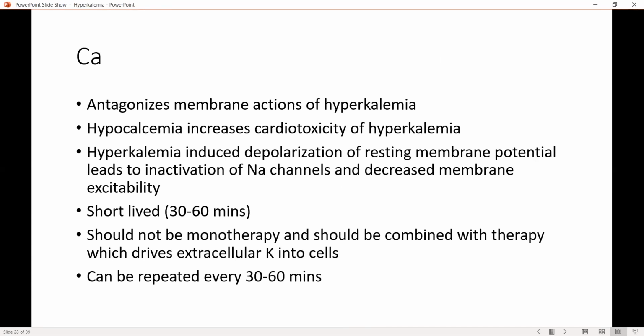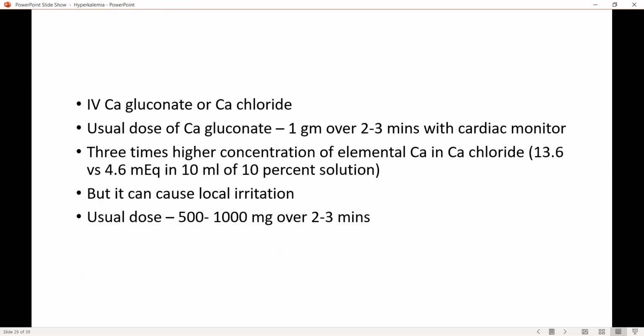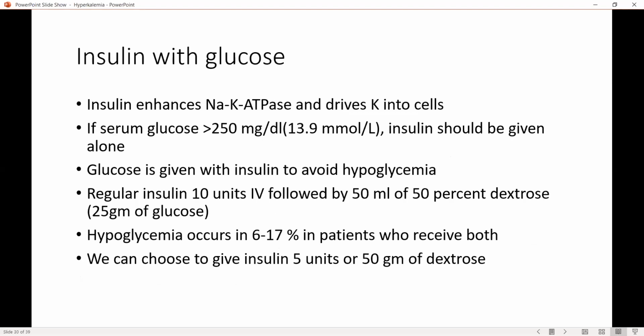Usually, I give 1 gram. It acts in 1 to 3 minutes right away. It stabilizes the cardiac membrane, but the effect is very short-lived, about 30 minutes to 1 hour. So you can repeat it. You can recheck the potassium every 1 or 2 hours, but you have to put the patient on the cardiac monitor. This is why I like calcium gluconate over calcium chloride.